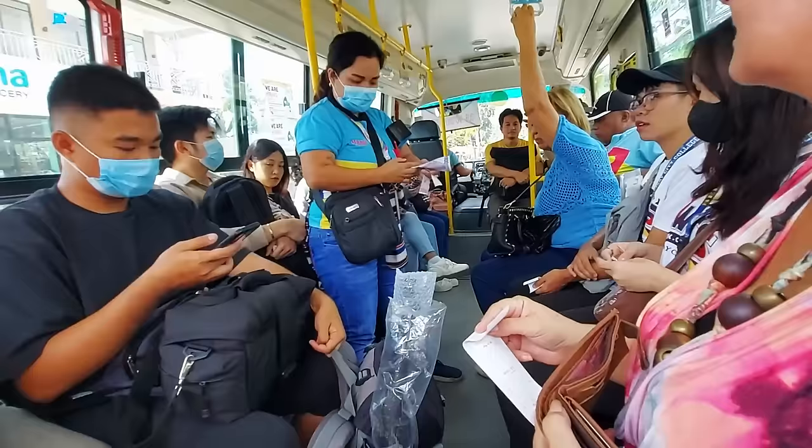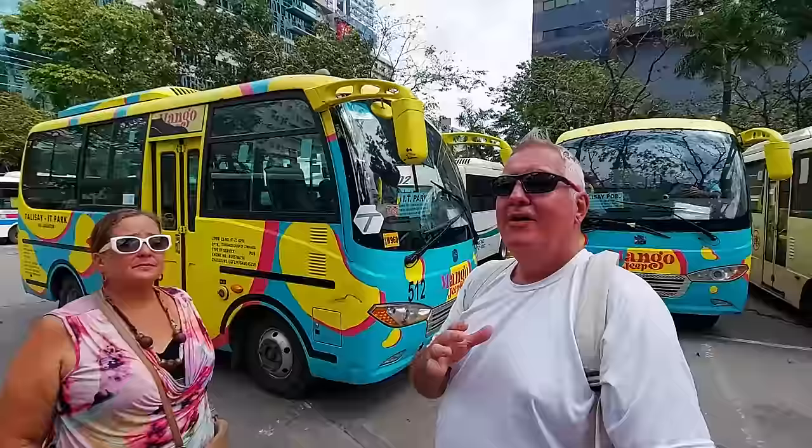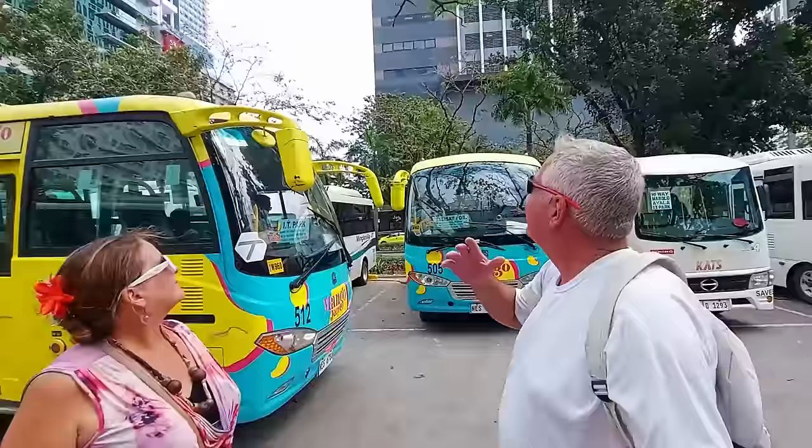Oh, we got our ticket to IT Park, 86. Well, the bus was doing fine, but now, wow, did it fill up. After almost an hour, there was a little bit of traffic, and it's a long, long way. We arrived at IT Park.